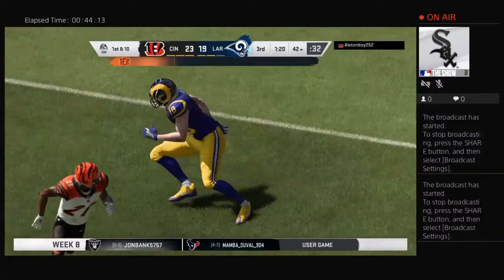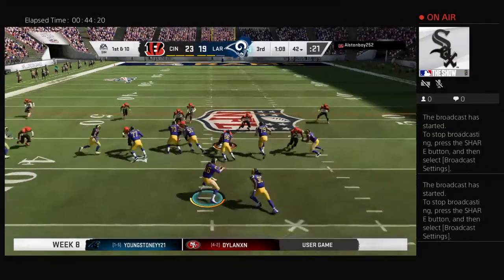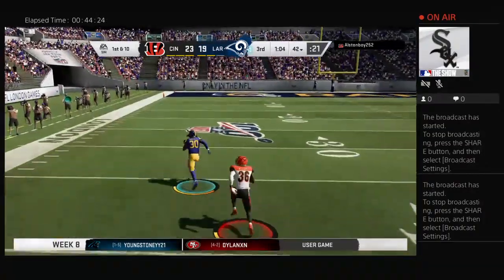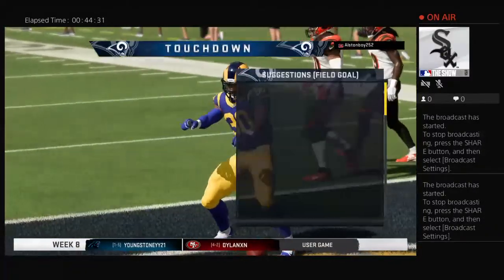One thing I can say pretty safely, that route is not called if you don't have a guy who can throw the ball and put some mustard on it. Because if you're going to lollipop it in the middle of the field, bad things usually happen. It takes Todd Gurley, wave goodbye. Past the 20. Touchdown, LA.